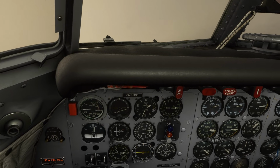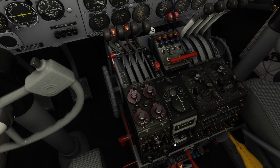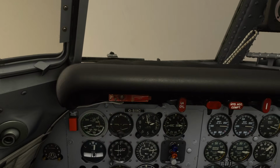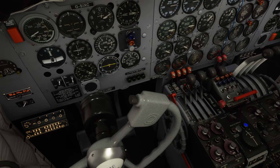It's not really a day you want to be manually flying, so we'll get the gyro pilot in. Turn the unit on and engage the clutch. Power set. Climb power. Setting climb power.